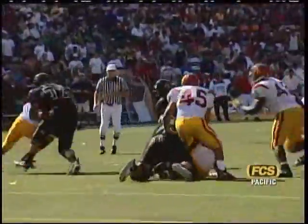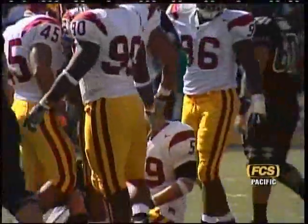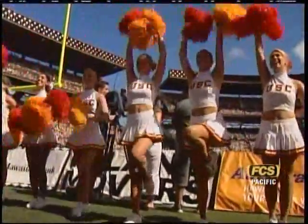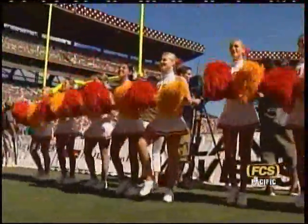Out of the shotgun, hit, spun around, hit again, sacked back at the 32-yard line. Cedric Ellis lands on top of the quarterback, Brennan. Colin Ashton slowed him down, and Ellis lands on top. He'll probably split that sack in the Trojans' takeover.